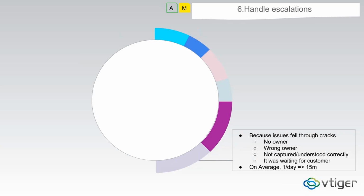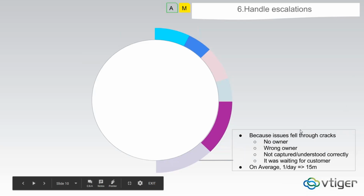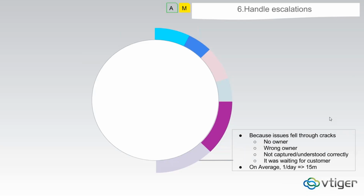And finally, handling escalations for the managers. So no manager actually wants to handle escalations every day, but it kind of becomes part of the job, and you will have angry customers, no matter how well you run your support team. But being prepared to handle escalations will be a lot more effective than being handed escalations by surprise. So these escalations can happen when an issue had no owner, or it had a wrong owner, which means the owner did not resolve the case correctly. Information was not captured or understood correctly by agents.